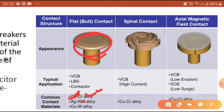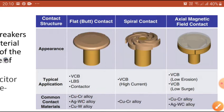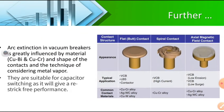And coming to the spiral contact, we are going to use only copper and chromium alloy. This alloy can be used for manufacturing these contacts. And coming to the axial magnetic field contact, we are going to use copper and chromium alloy, and at the same time silver and tungsten carbon alloy is generally used for this purpose. These are the fixed contacts and moving contacts. So we've already seen they play a very good role in arc generation as well as quenching in a vacuum circuit breaker. I think you have some idea.